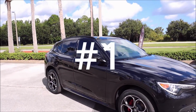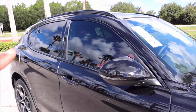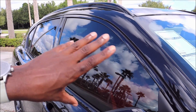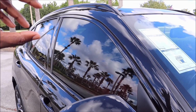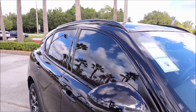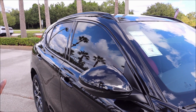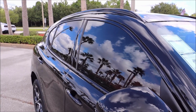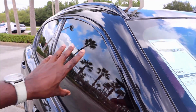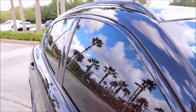Now, for the other models like the TI and the Sprint models, the door trim is no longer this color, okay? It is not gloss black, all right? It is not chrome like it was in the previous model years. It is a matte finish, kind of like a rubber finish. You guys have seen it in my videos showing off those cars. I wish that they either did it all gloss black, like on the Veloces, because the Veloces get the gloss black window moldings here, as you can see on this one, or they stuck with chrome.